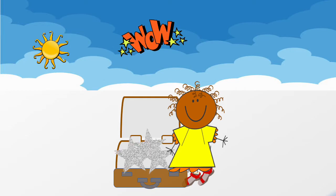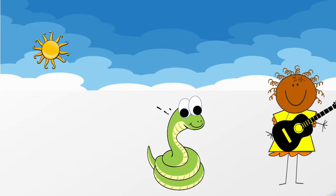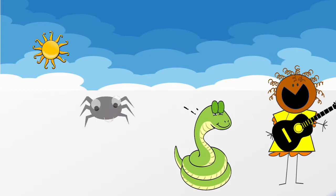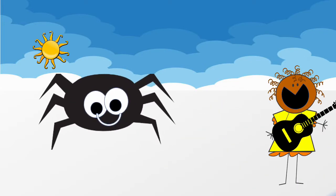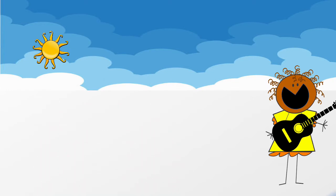Oh wow! Look at the silver stars. Oh look! A snake is slithering towards her. She is scared, but why is she singing? Snake is feeling sleepy. Snake is snoring. A big spider came crawling over, but it went back in the soil. Sana smiled.